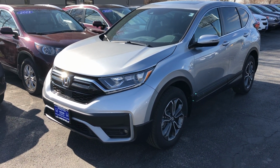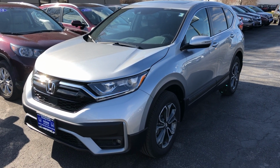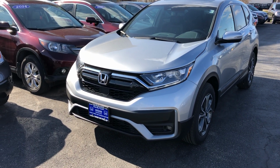I'm currently standing outside of a 2020 Honda CR-V EX-L. So if you're looking for leather, this is where that starts. All right, so that's what the L stands for. It's going to be a step below the Touring model and a step above the EX.